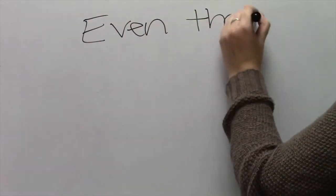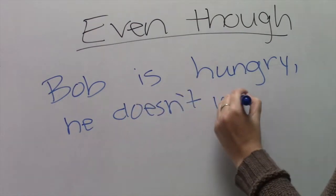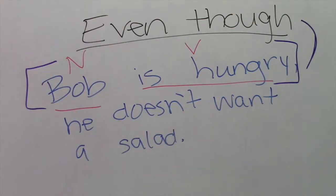How about, even though Bob is hungry, he doesn't want a salad. In this case, even though is followed by a noun, Bob, and a verb phrase, is hungry. It's important to remember that when used in a sentence, even though is going to be accompanied by a noun and a verb like this.